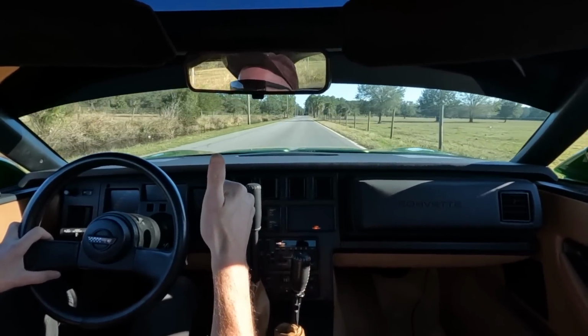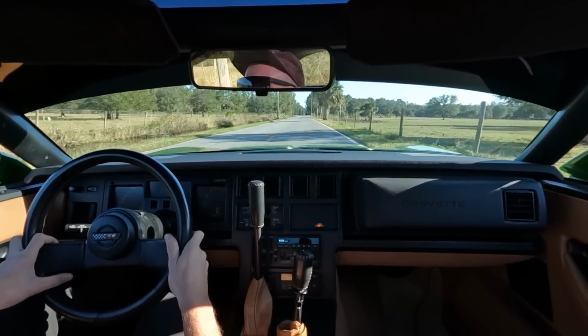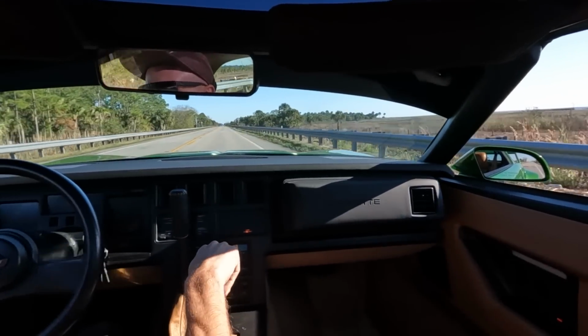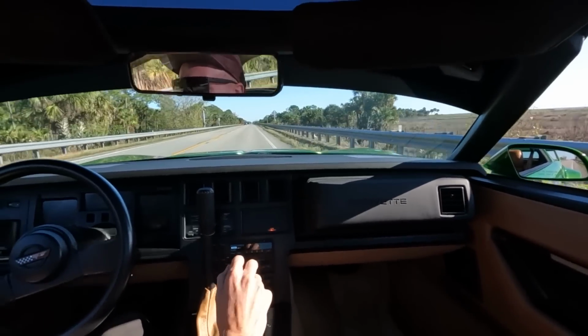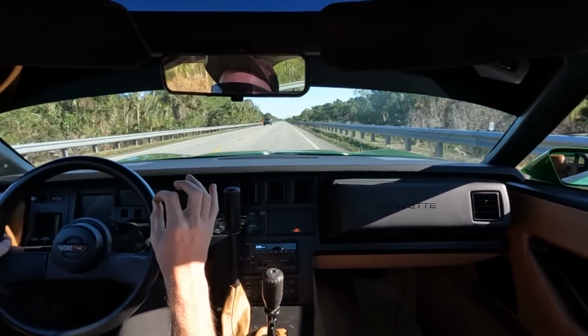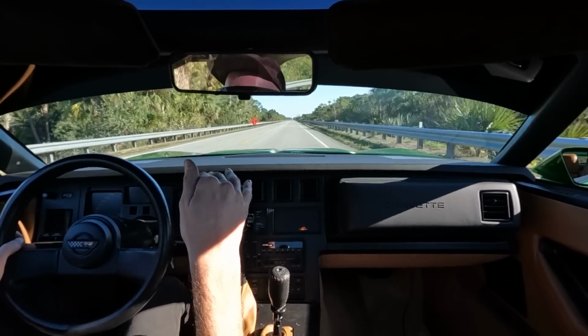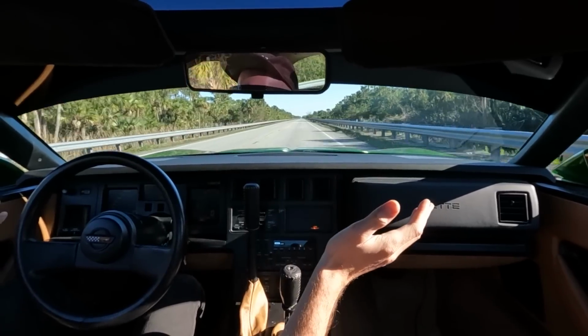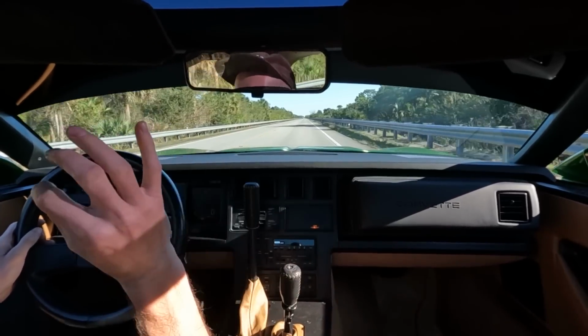Big fan. Could use a little bit better alignment. I can feel it swirling around a little bit with the wheel spin, but it's pretty good. Like I said before, the fact that I can take my hands off the wheel and it almost goes straight is sick.